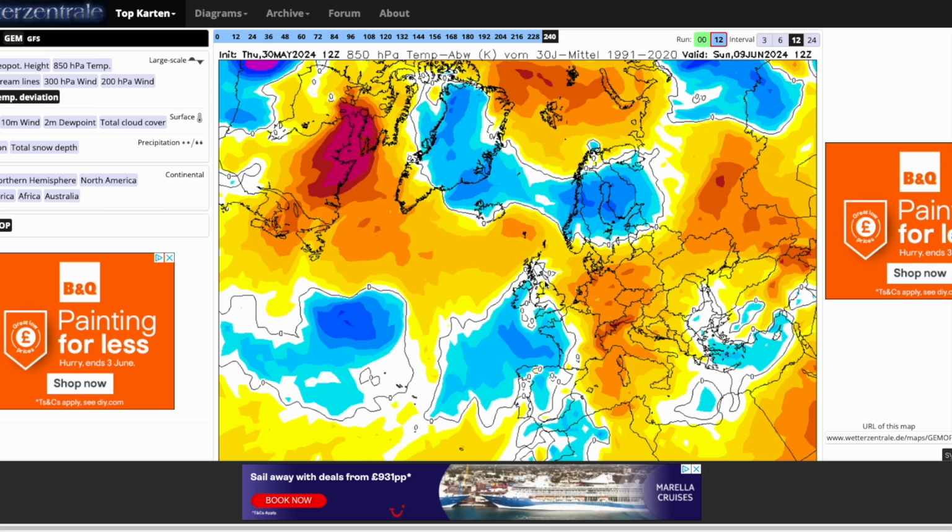So even though the GFS is pretty persistent on something cooler through the first couple of weeks of June, GEM doesn't make it last all too long, with it turning warmer, more humid and thundery once again by the following weekend.